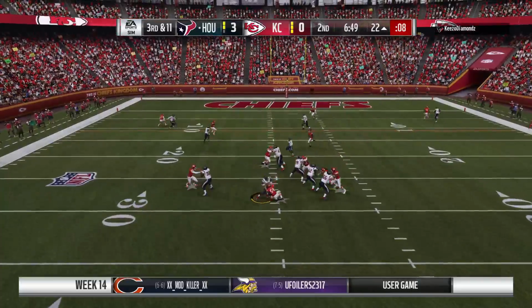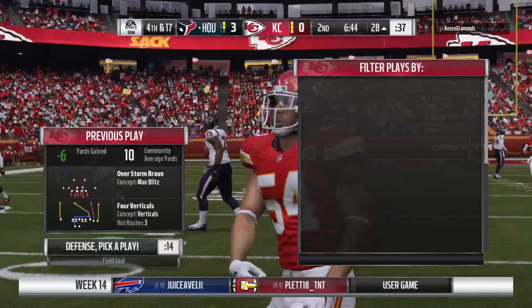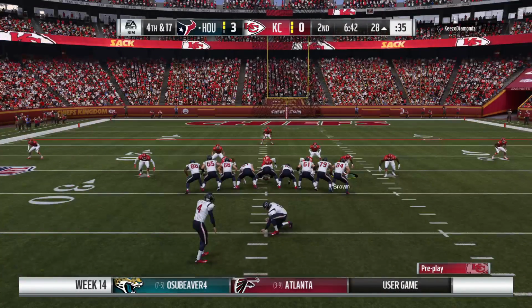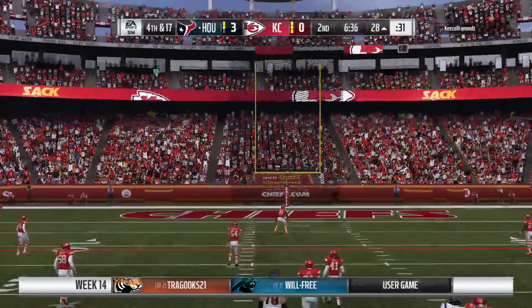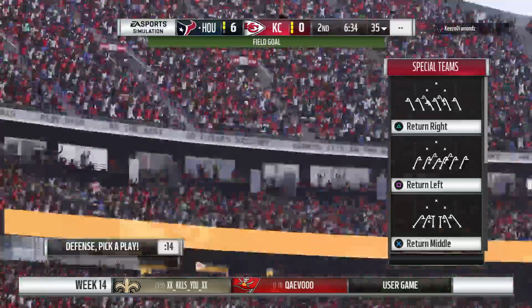From the shotgun, it's Rosen. Nowhere to escape, and he goes down. Michael Kendricks. He's the one to get him, and that's sack number 7 for him on the year. So out comes a field goal team now for the second time here today. He made his first attempt, this from 45. And Catanzaro's kick is right through, and that will double their lead as it's up to 6.